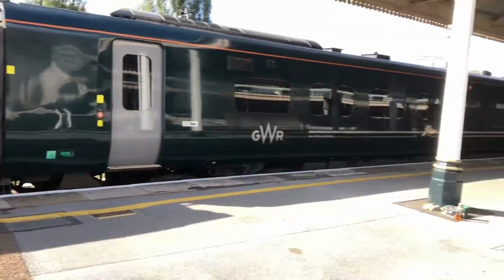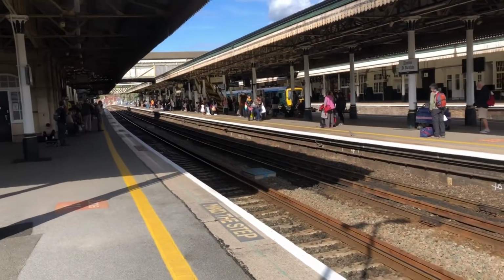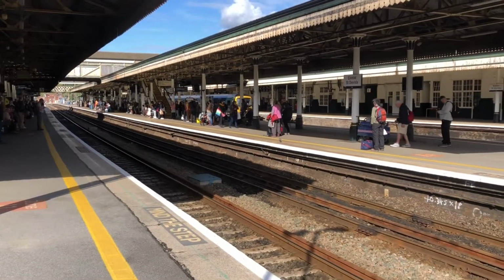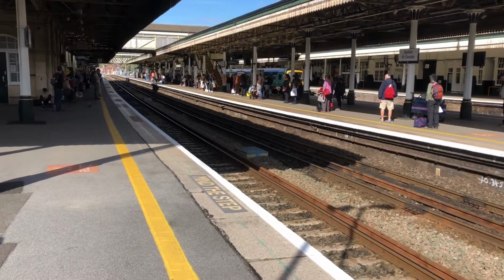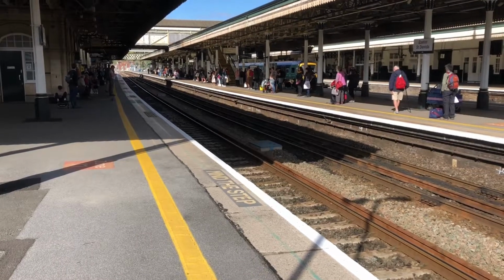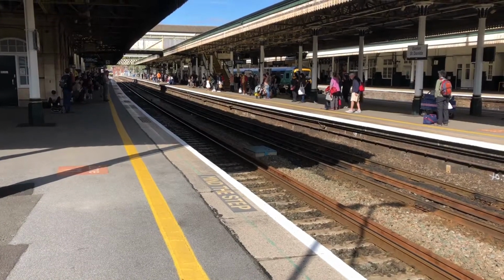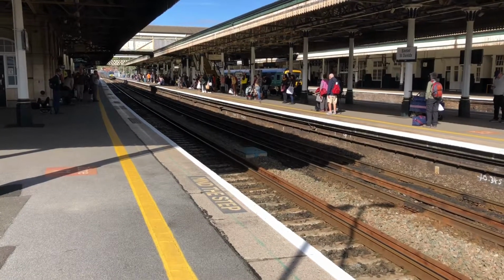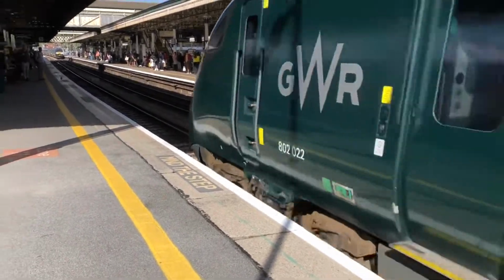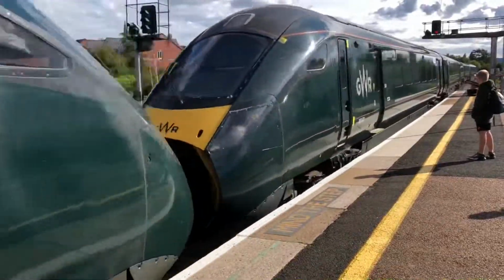Here is a terminating service from London Paddington, which I just missed. 800302. We should have another service from London Paddington coming in, this is one that's going to Penzance, and I believe it's on time as well, which is even more shocking, really, isn't it? It's coming in now with its nose open. AO2022, double IET on this one. AO2021 at the back.